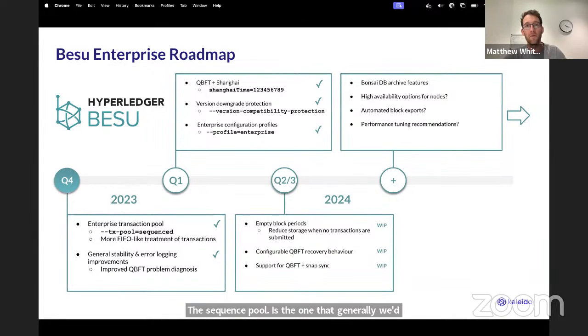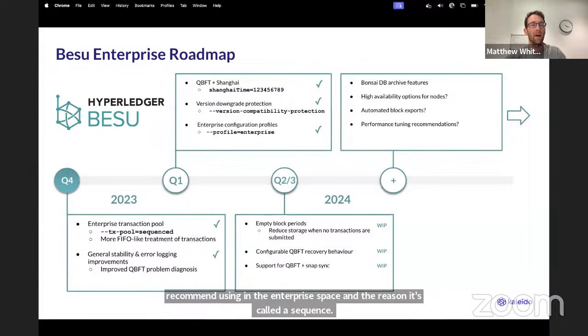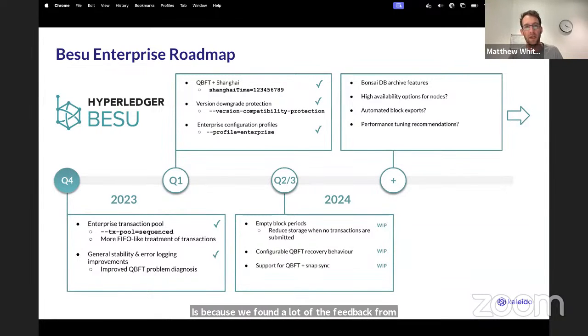The reason it's called a sequenced pool is because we found a lot of the feedback from enterprise users in terms of transaction processing in an EVM chain was that people were looking for more typically FIFO-like, first in, first out processing of transactions. That's somewhat different to the public chain space, where you have a whole crypto economy around, well, my transaction will go ahead of yours, even if I submit it later, because I'm going to offer to pay more. In the enterprise space, those models don't port across so well. So Besu now has a sequenced pool, intended to be much more like a first in, first out treatment of transactions, where as transactions come in, they're mined into blocks, and generally they follow the order in which they were submitted into nodes.